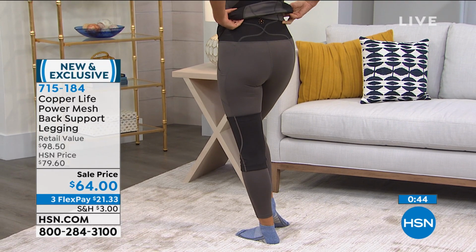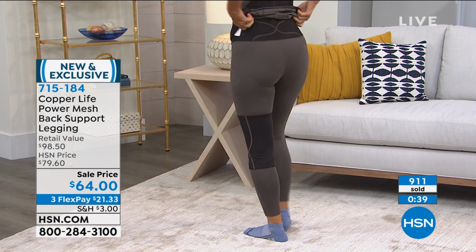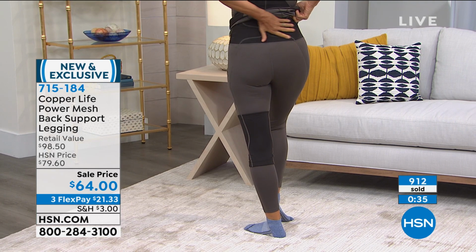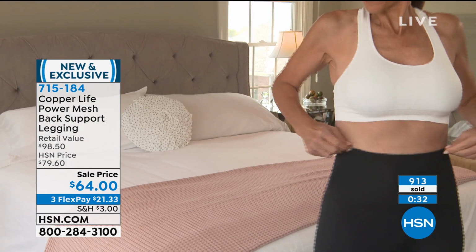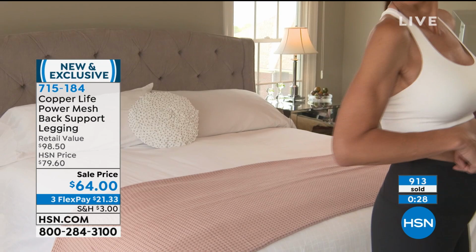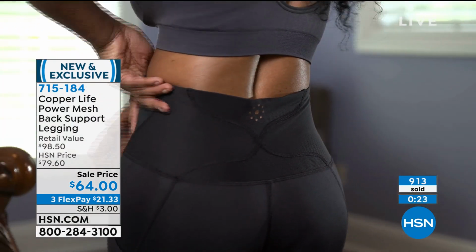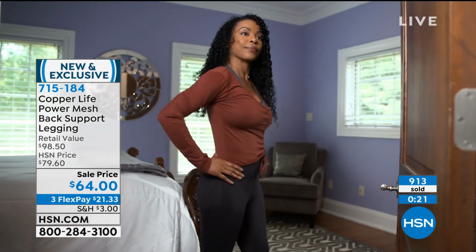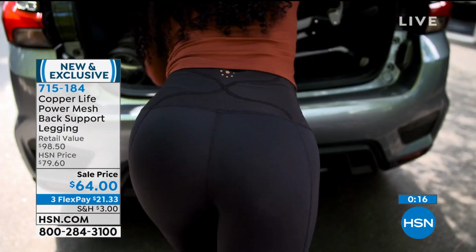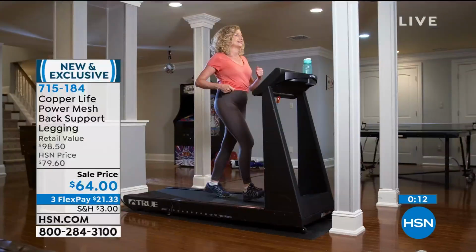Yeah, absolutely. The Power Mesh is a 4-panel on the back that Donna was just showing you. That has 32% spandex in there, so it's like a back brace that's literally built into our traditional legging. Our legging is still compression. It has 14% spandex in the rest of the legging. So you have all the benefits of compression, the relief of the aches and pains and soreness, and the recovery time of muscles. The wicking is still inside of here. It's still our patented technology, and it has that stretch, but built into that is the back relief factor.